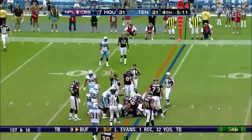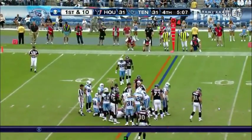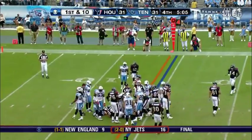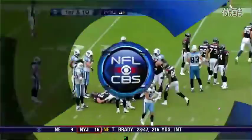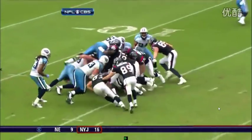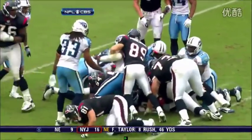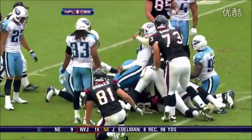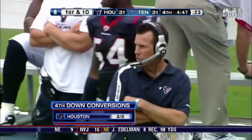Matt Schaub, 6'5", 240. And what a game he's had. First down, Texans. You know, it's interesting because they haven't run that play at all. I mean, a quarterback sneak, you know, every team has it. And I'll tell you what, the Titans are expecting it. And there really is a knack. You got to have a lot of trust in your quarterback. There's some big, strong quarterbacks who can't run the sneak.